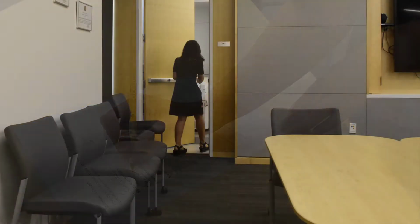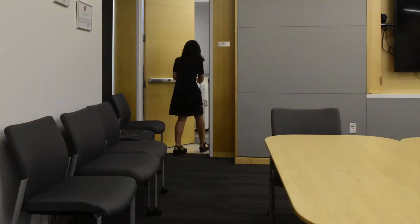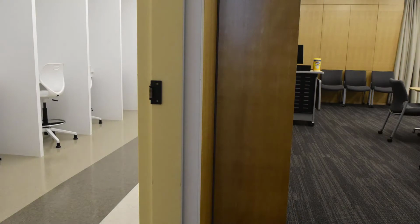At the Jordan Agricultural Research Center on the Fresno State campus, this room gives direct access to the booths, but this is not always the case. Sometimes each room will have an independent entrance and exit.